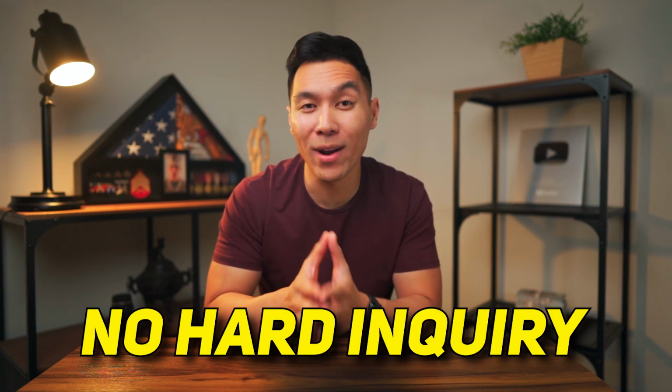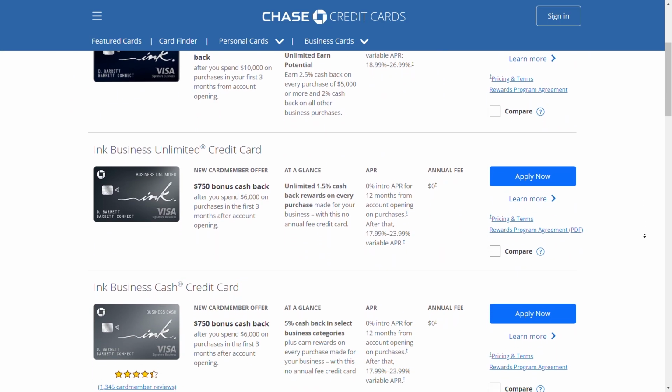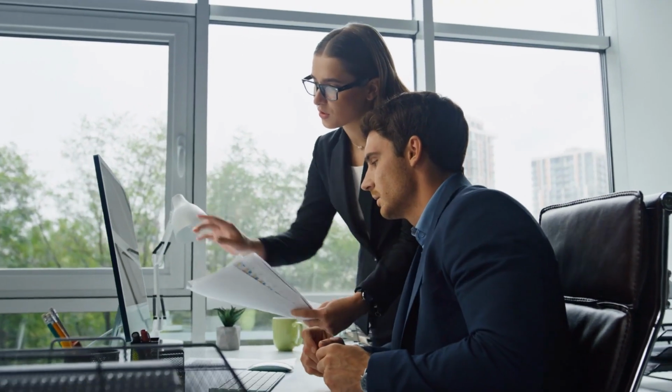One of the key differences between this business credit card and other ones is that this one does not require a hard credit check. Let me give you an example. Let's just say that you want to get a business credit card with Chase. When first applying for any one of their cards, they will run your personal credit. Chase wants to ensure that your personal finances are in good order before they approve you.